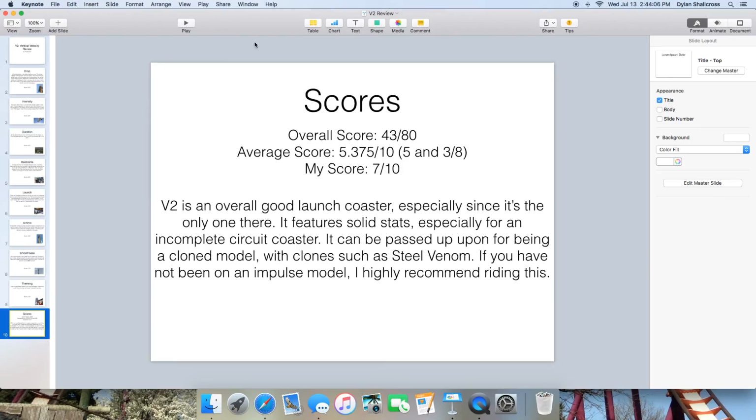V2, it's a solid addition. It's the only launch coaster we got. I personally want to see a full circuit launch coaster, say like a Full Throttle-esque ride. Might need to tear something out for that, but still, I'd like to see that. Because it's a good launch coaster, but I want to see something better. But yeah, overall, that's my thoughts on V2.